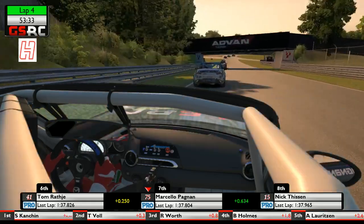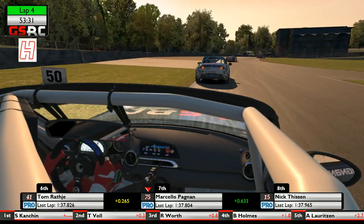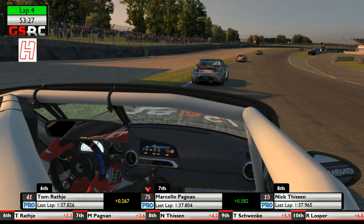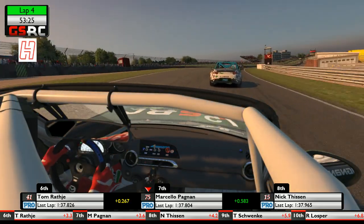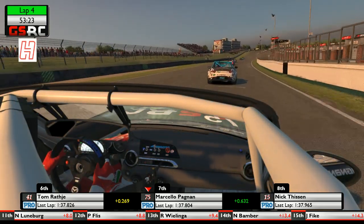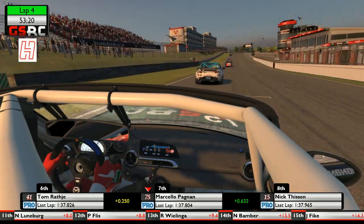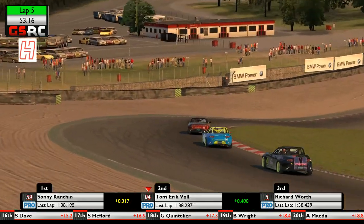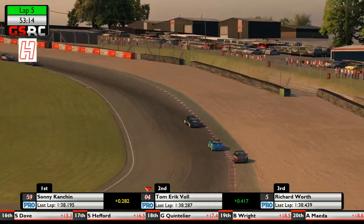For those talent challenged like myself, Sheen is one of the hardest corners for me to figure out. As they head now down into Clark's Curve, going to complete lap number 4, working lap number 5, there's another chance for Tom-Erik Vol, maybe in towards Paddock Hill Bend, turn number 1. He thinks about making the move. He backs out of it, though, in comparison to Sonny Kanchin, which was a very good move.